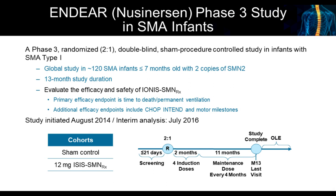This led to a study known as ENDEAR, a phase 3 study in SMA infants, who were randomized 2-to-1 to receive either nusinersen or a sham procedure. And this was a global study to assess not only efficacy but also safety and tolerability as well. All patients received 12 milligrams with 4 induction doses followed by 1 dose every 4 months as maintenance.